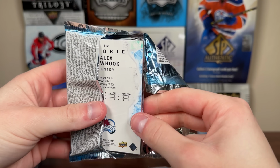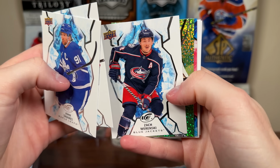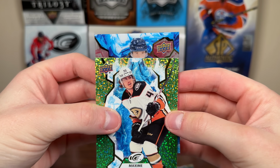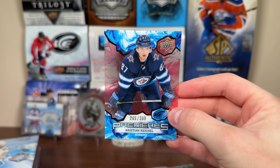Okay, next pack up here. Looks like we do have fillers in here. So there's Tavares, Zach Werenski, and another green, Maxime Comtois. Looks like we got Ice Premieres in here, but first we got a new rookie. I think it's a Jet Ice card there. Yes, Ice Premieres, Christian Reichel, Ice Premieres rookie, 265 to 399.